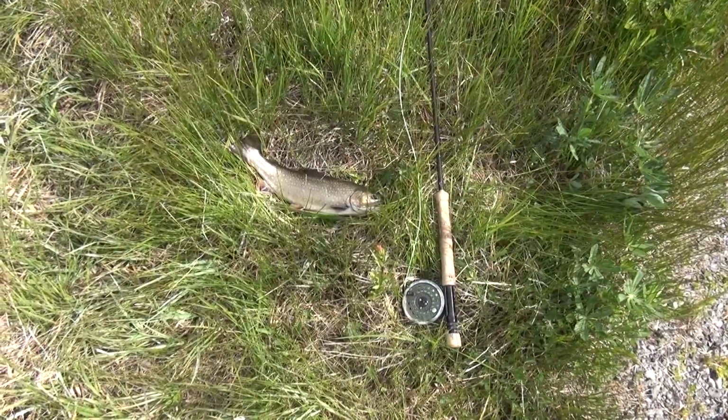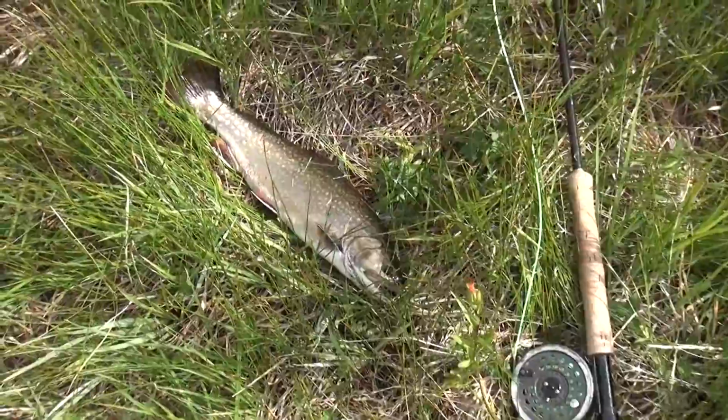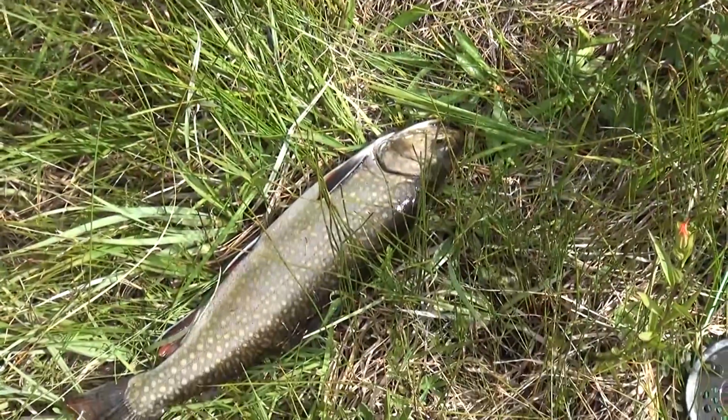Now this is what you can expect to get up here in the upper Deschutes. Some nice, big, fat brook trout. This one's going home to be the centerpiece of tonight's fish chowder.